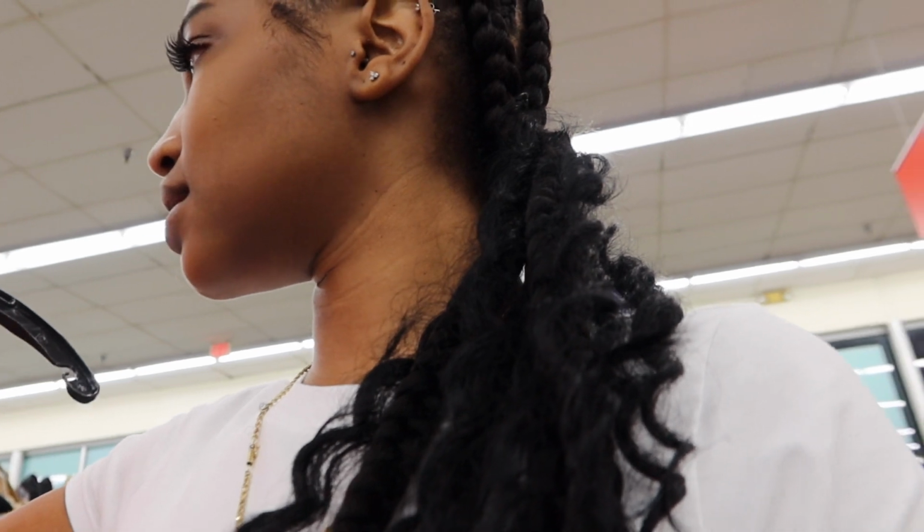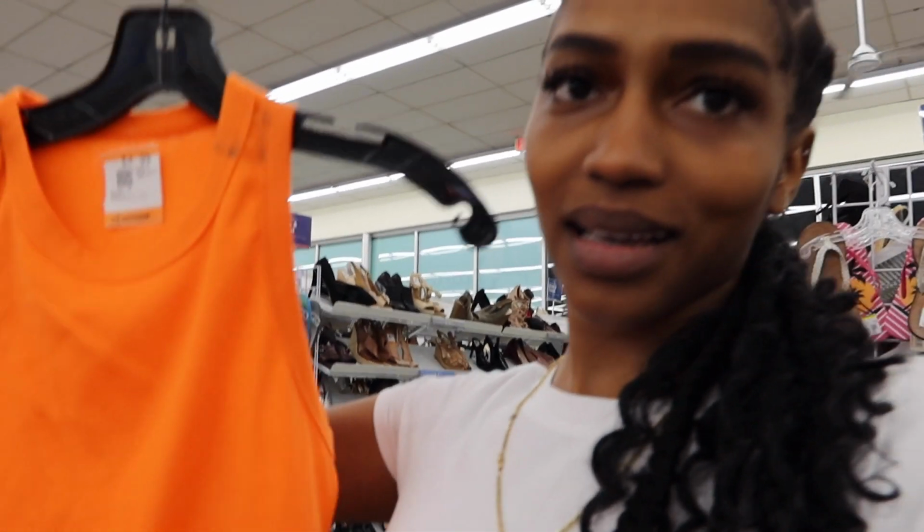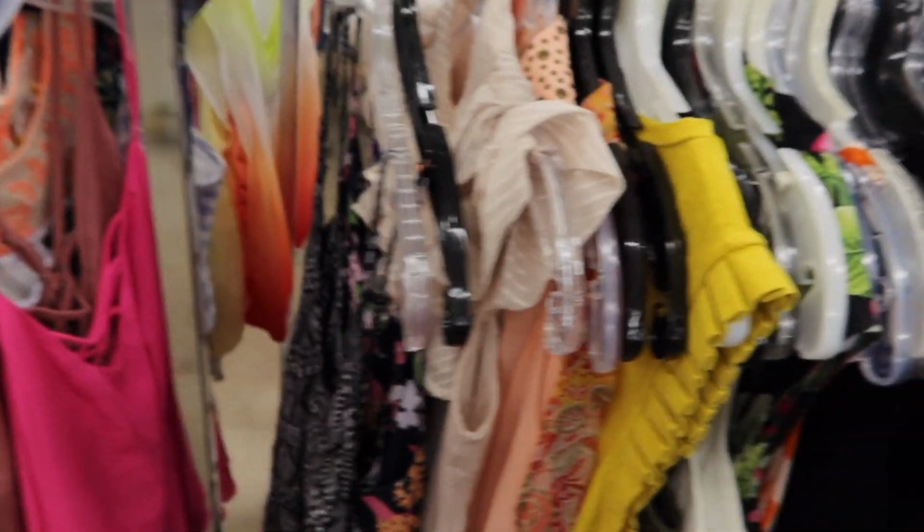This is cute. What size is this? Medium? See, look, this is cute. Oh, it's kind of got a stain too. I'm not gonna hold y'all. I don't know if I can do the stains. Let me show you guys what we're looking at. Boom.